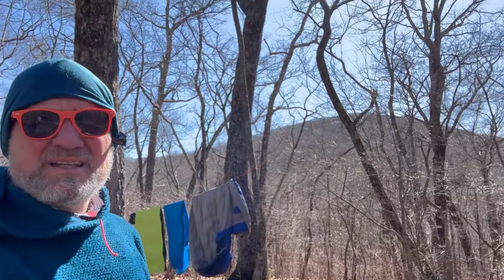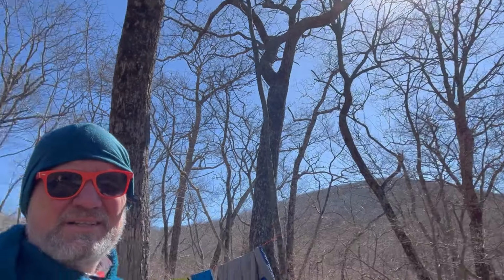So I'm standing up here on Standing Indian shelter area. Nice climbs behind us. A little sunshine in the sky, which is good today. So I'm about 4.5 in. I think I got 7.5 left to get to Carter Gap shelter this evening.